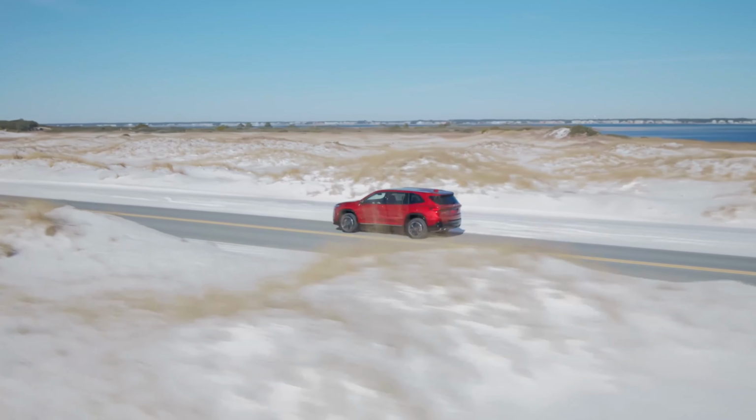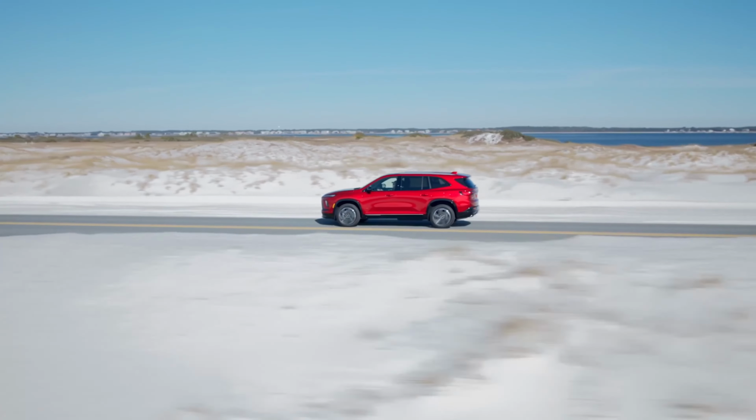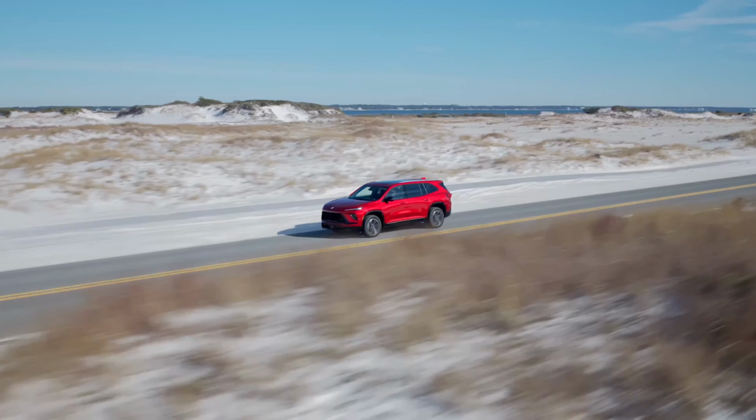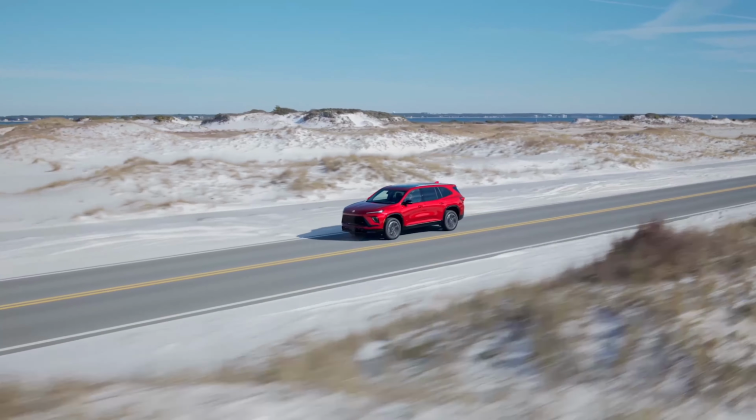I really like the rear end of this new Enclave, and I think the front end looks better on the new Envista and with the new Envision. That's just my thoughts, but this is certainly fine.